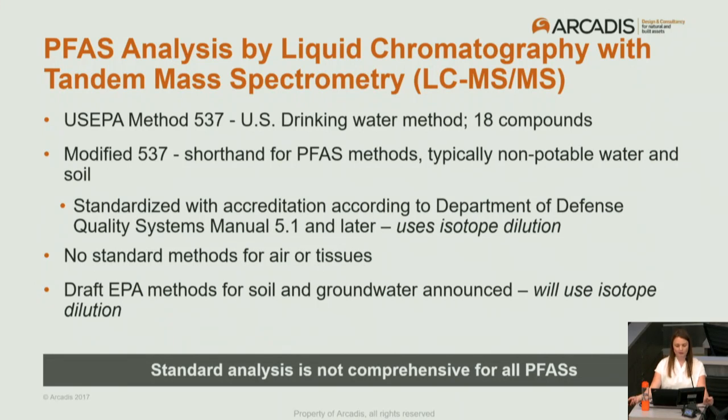And because the Department of Defense has been investigating PFAS impacts for a long time and really would like to collect good data the first time, they have added some standardization elements to how laboratories analyze for these compounds in environmental media to this document called the Quality Systems Manual 5.1. It just had an update to 5.2, but the labs are still certified for 5.1. And so that kind of offers some standardizing features to how to look for these compounds.